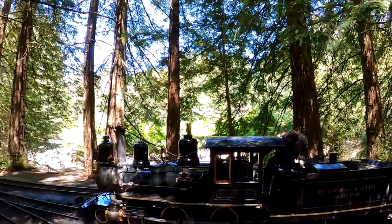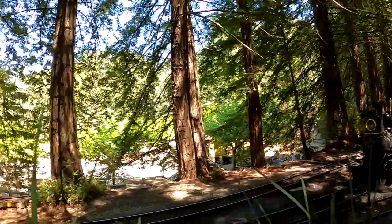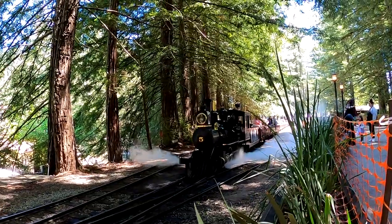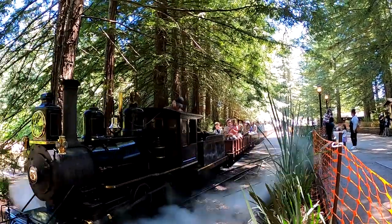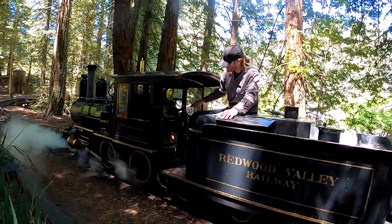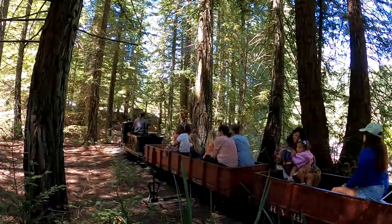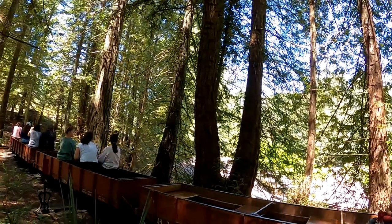Okay, here we go. All right, they're leaving. One last shot of it leaving. Bye. Going over the trestle one last time. The big crow just flew by.